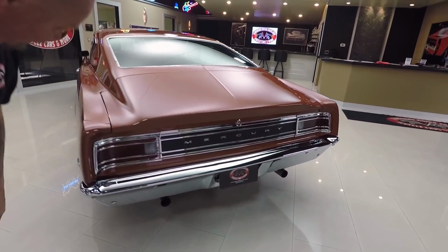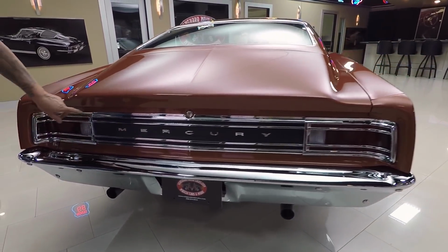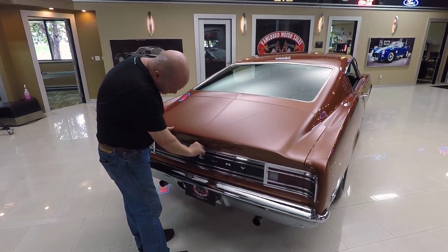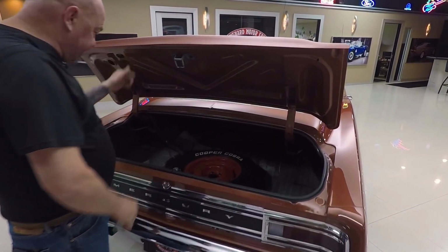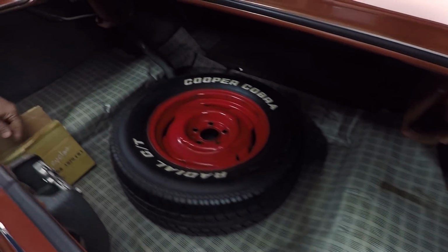Chrome on the back bumper looks good. Chrome on the taillight surrounds here is in good shape. That back panel chrome also looks good. Get inside the trunk here. You can see we've got a spare tire in here. It looks like there's an extra mirror in there also.